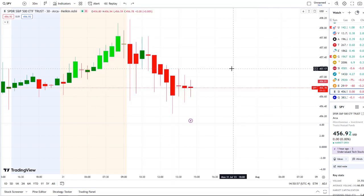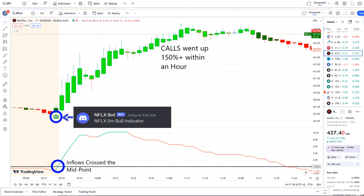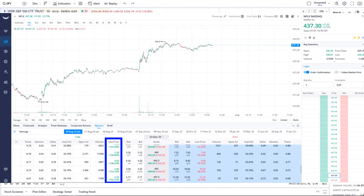And the home run of the day was from our Netflix bot. Our Netflix bot sent out a bull indicator at 9:30 a.m. And from that moment forward, inflows crossed the midpoint to the upside, full strength there on 42 Vision, and call options went up 150% plus within an hour, guys. And as you see it popping up there within the screen, within the options chain, some options even went higher than that.